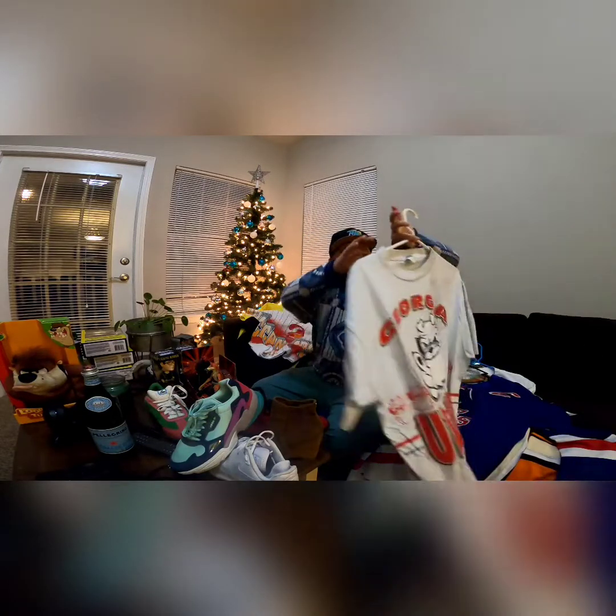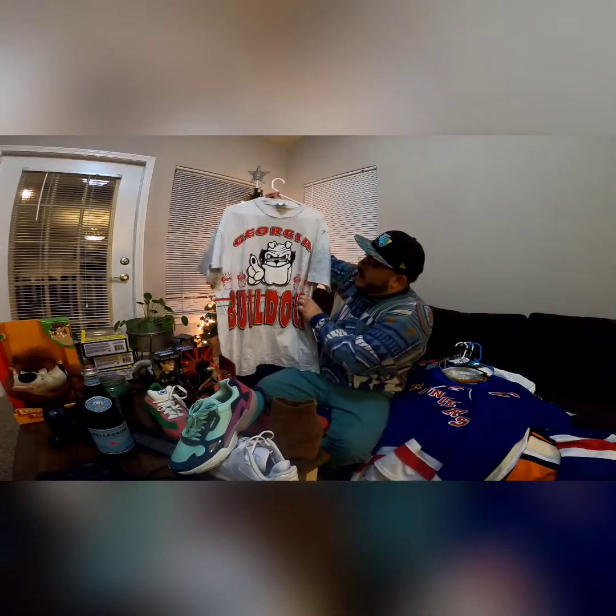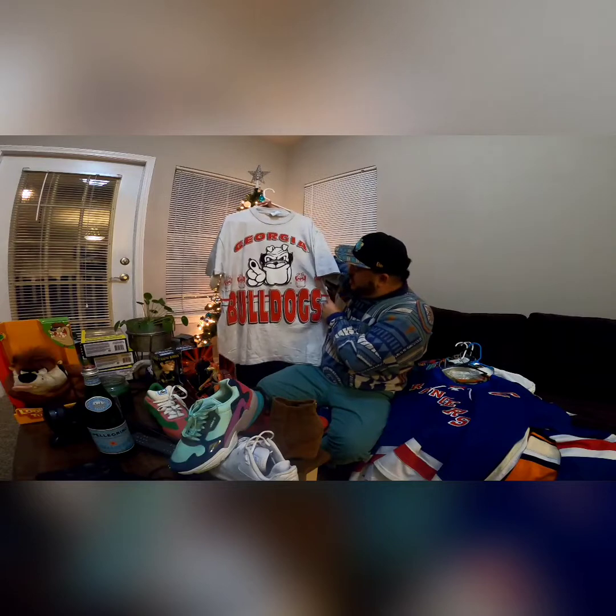This is another real cool find. I live in Georgia. People are big fans. I still sell this online because Bulldog fans are everywhere, and it's got a big old dog on the front. It says Georgia Bulldogs.